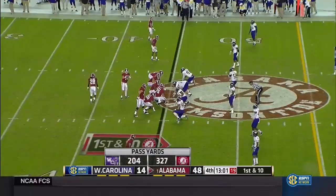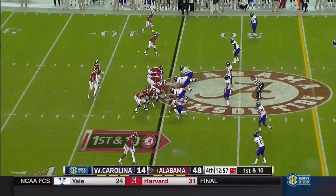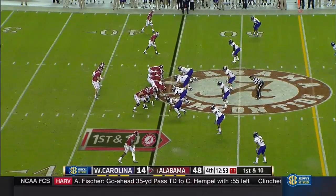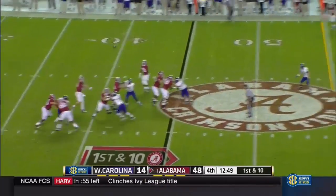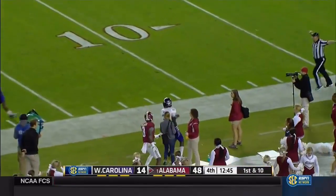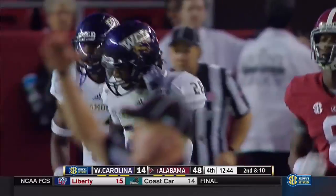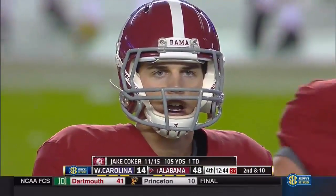Bama going left to right. Tenpenny is the tailback. 2 wides to the left and 1 to the right. 12:55 remaining. Alabama leads 48-14. Coker, straight drop, 3 steps. Loads up, looks long, near side, tight quarters, and it's knocked away from Robert Foster along the near side. He was in tight coverage. Ace Clark was among those who were there, and it's knocked away.